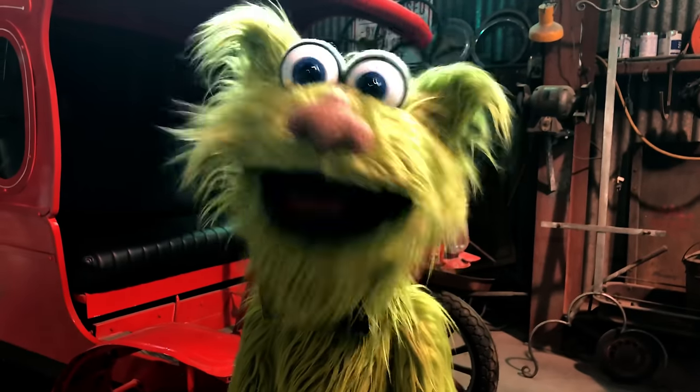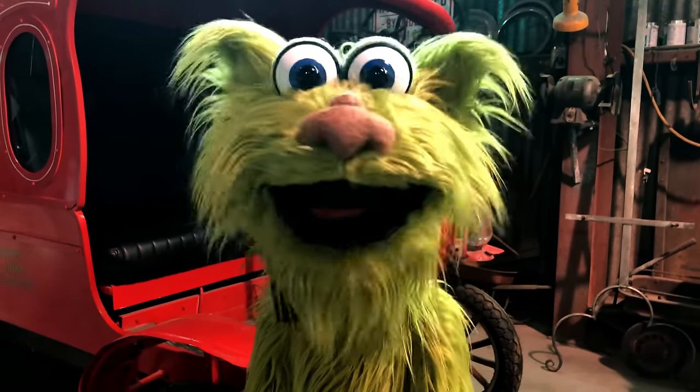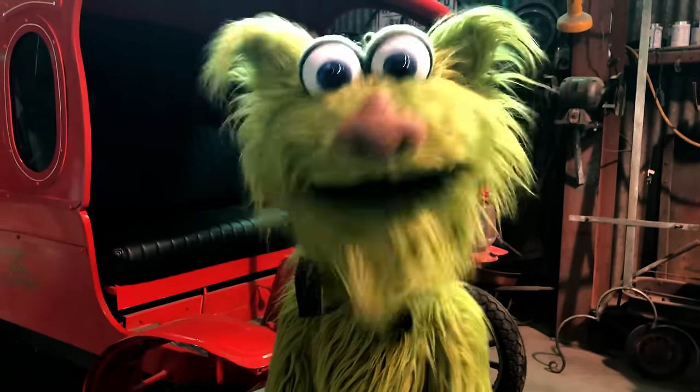Here we are in front of a 1904 Oldsmobile that delivers Campbell's soup when you're sick. Let's look at it, come on.